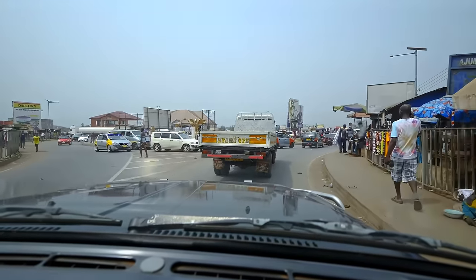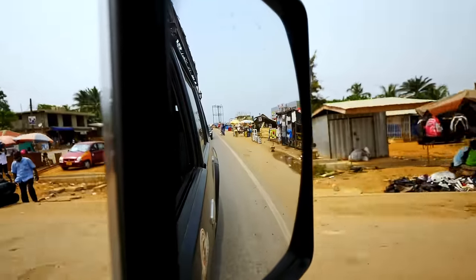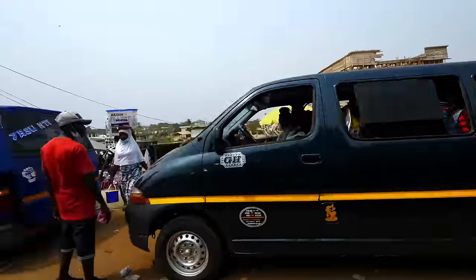So we've been stuck here for like 10 minutes. What's happening here, dude? We gotta push everybody. We have the big car, let's move. We are at Abanze now, and Abanze has Fort Amsterdam.